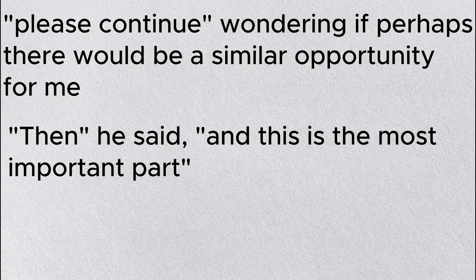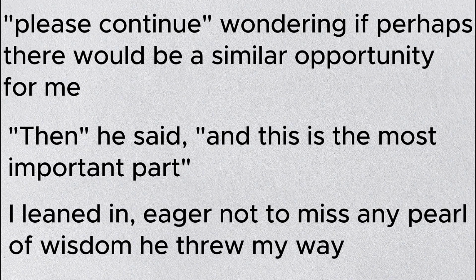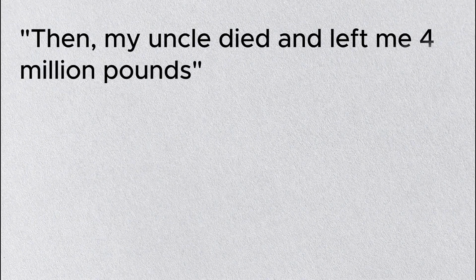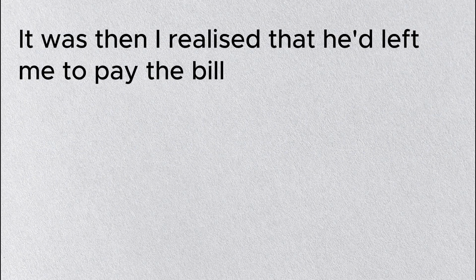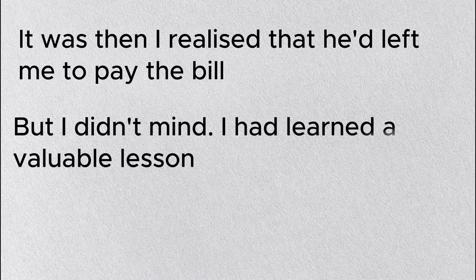"Then," he said, "and this is the most important part," I leaned in, eager not to miss any pearl of wisdom he threw my way. "Then my uncle died and left me £4 million." We both roared laughing until finally Graham's driver arrived and escorted him away. It was then I realised that he'd left me to pay the bill, but I didn't mind. I had learnt a valuable lesson.